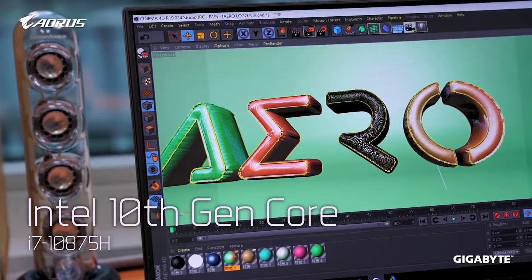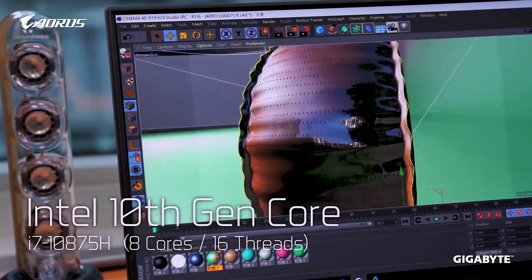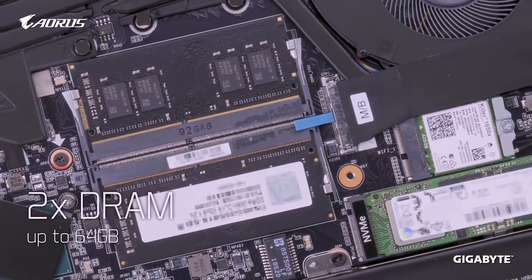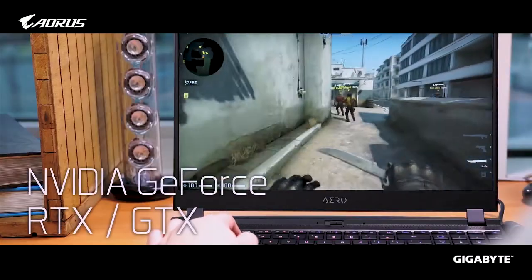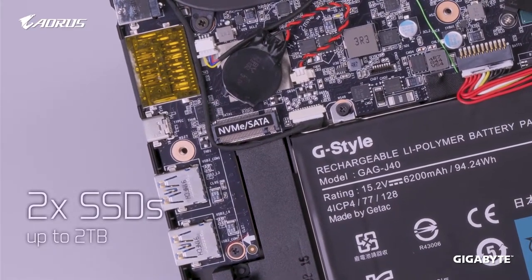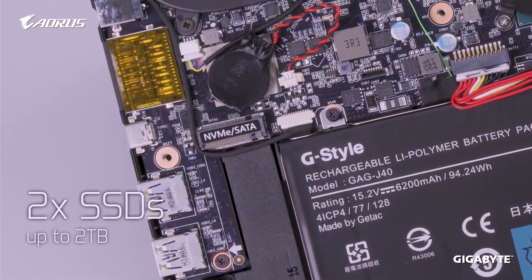So this laptop comes with an Intel 10th generation Core i7 processor, 16GB memory and Nvidia's GTX 1660 Ti graphics card, which makes it an ideal device for gaming and streaming alike. For storage, this laptop comes pre-equipped with a 512GB M.2 SSD. If you're looking for further storage expansion, this laptop has a 2.5-inch hard disk bay and an M.2 SSD slot.